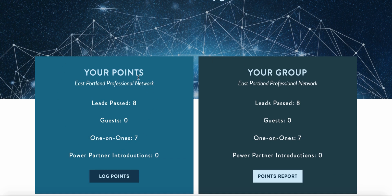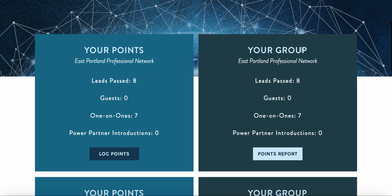To see your points, you'll look in the light blue. To see your group's points, look in the dark blue. If you're an officer of a group, you'll be able to download a points report, which gives you a CSV of the group's recorded points for the month.